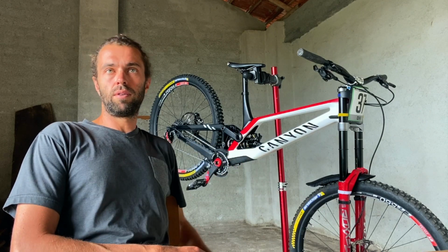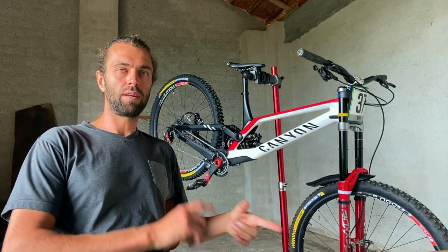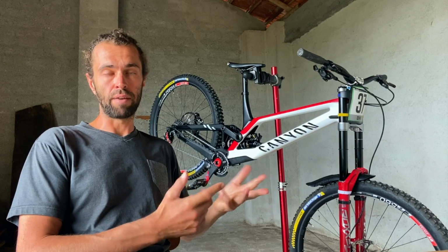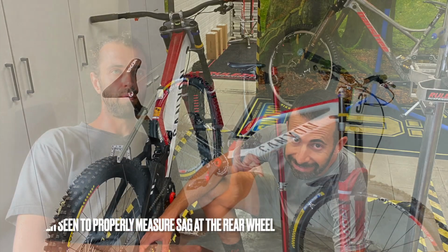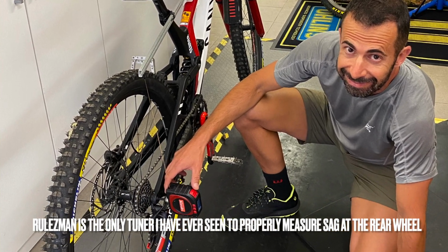Kitsuma coil, complete night and day difference from the air shock that came on the bike. Loads more support, more mid-stroke support from the coil and from the damping. We set the bike up with 33% sag at the rear wheel with Rulesman, and the fork down to 20% sag, which is what I think we should be going for.